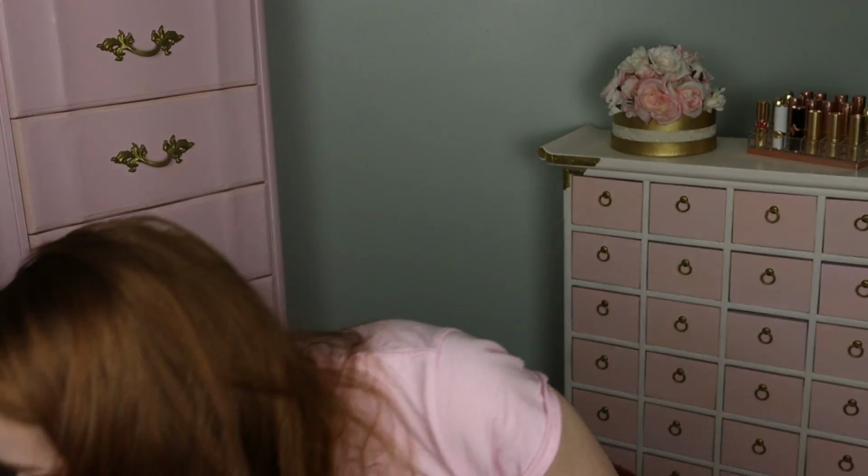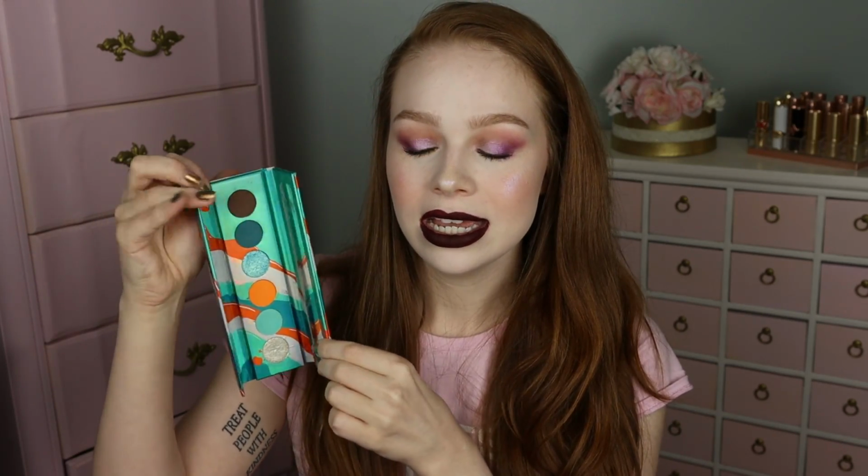So that's everything. Oh wait, I found one that I dropped. Oh, I almost forgot this one. This is the Collidos Electro Turquoise palette, and I just had to mention this one. I know Angie mentioned it too, but this is definitely the most unique color story that I think Collidos has done. I just love the pop of orange and blue.